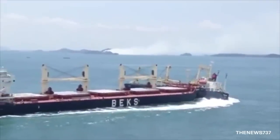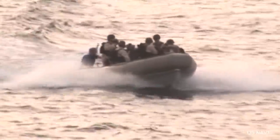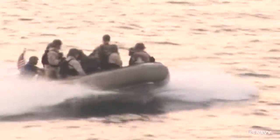Now, colliding ships aren't the only thing people have to worry about in the Singapore Strait. Piracy has been on the uptick in recent years, with 34 incidents in 2020, 49 in 2021, and even more expected for 2022.